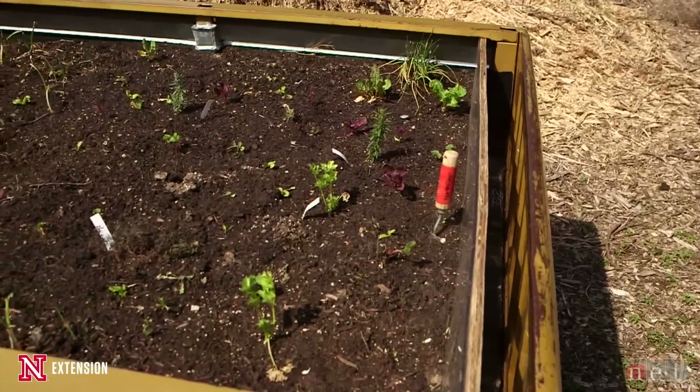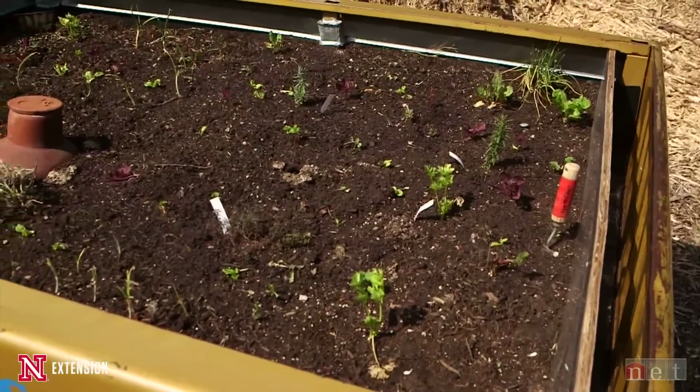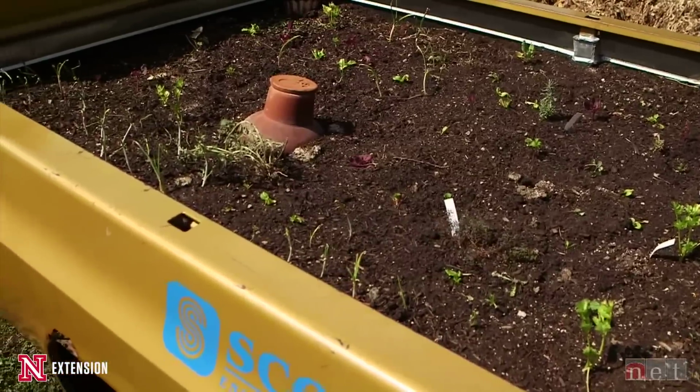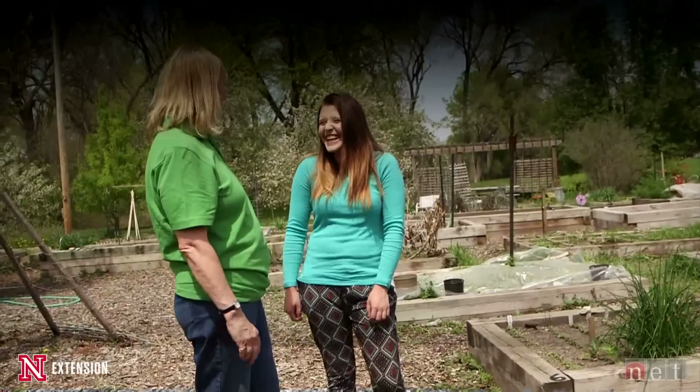I like watching it stage by stage grow into something beautiful and then being able to be used and not wasted. Not everything's been the easiest, but being here, it gives me hope that everything's going to turn out just fine.